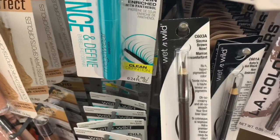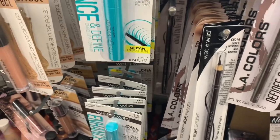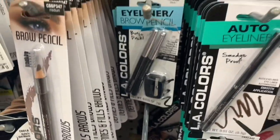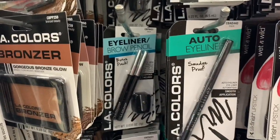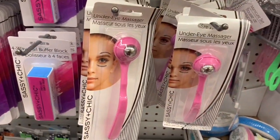Wet n Wild mascara. And then I found the Wet n Wild Kohl eyeliner today in a different color. It's called Sima Brown now. So it's a brown version of the black version I hauled and I love it. LA Colors eyeliners galore today. Brow pencils. Liquid eyeliners, and they had all these 3-color eyeshadows today. Lots of different palette options there.